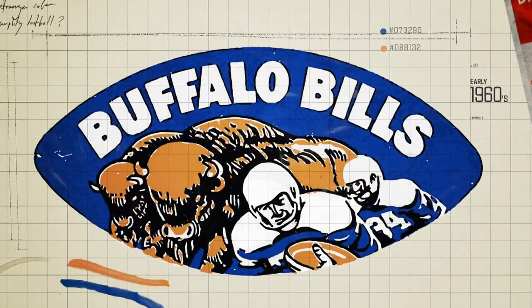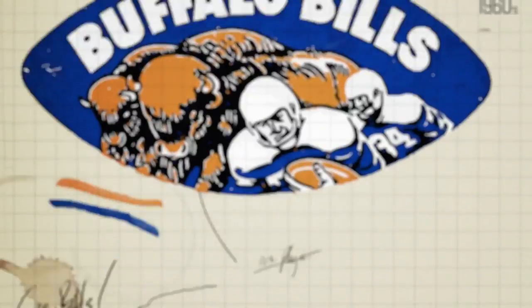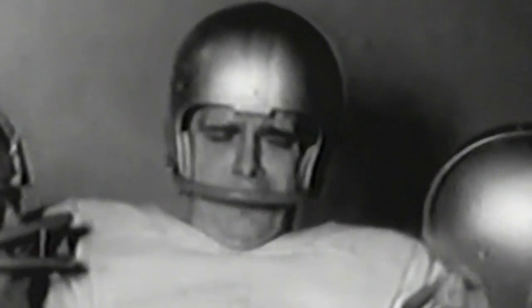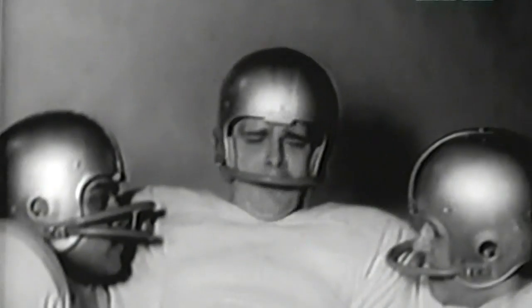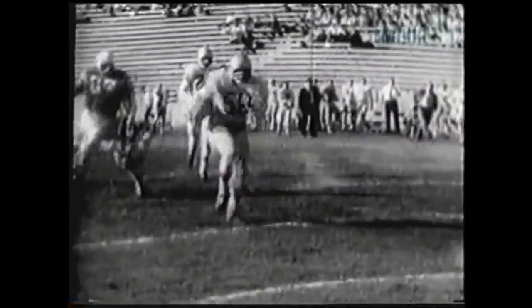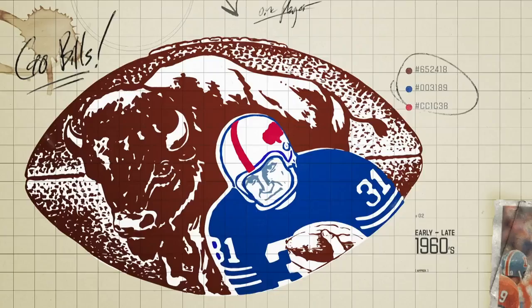The Bills' early logos were some of the busiest you'll ever see, so no way they were going onto a helmet. And yeah, the team with those silver helmets you're looking at, it's the Bills. In their first year, they actually adopted the blue and silver of the Detroit Lions. But that went away very quickly, and they wanted to create their own image.